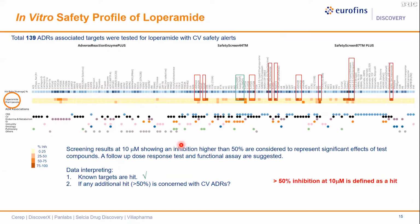And we use this compound at 10 micromolar as the testing concentration. If the inhibition rate is over 50%, we define it as a hit. Under this definition, we start our safety screen panel and see what the readout is.